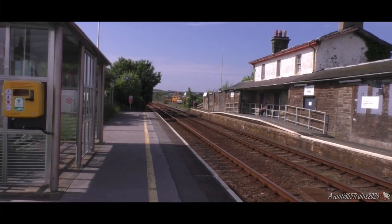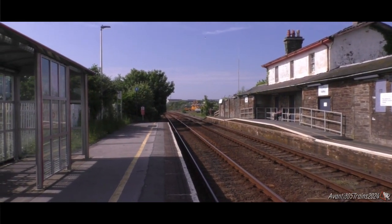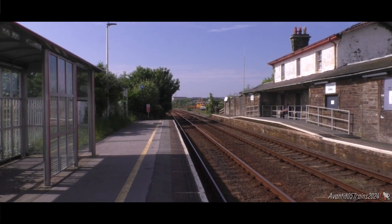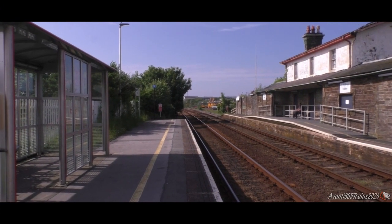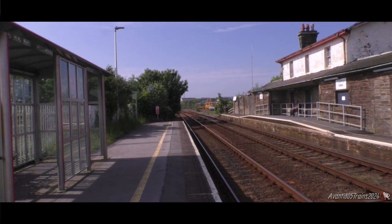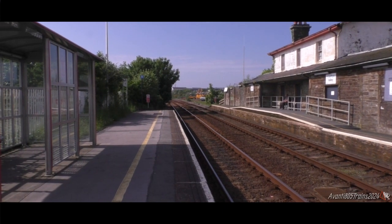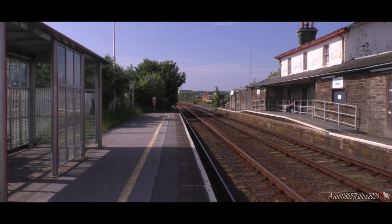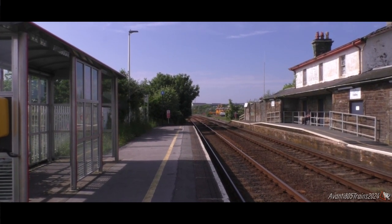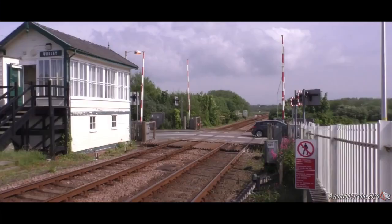Okie dokie, everyone, there was 197008 giving me a very cheery two-tone and a very friendly driver as well. A thumbs up, a wave, and again on departure. Very cute indeed. Now, the next train to arrive will be 805002 from Holyhead to Chester, under a high-speed test run at 1621.